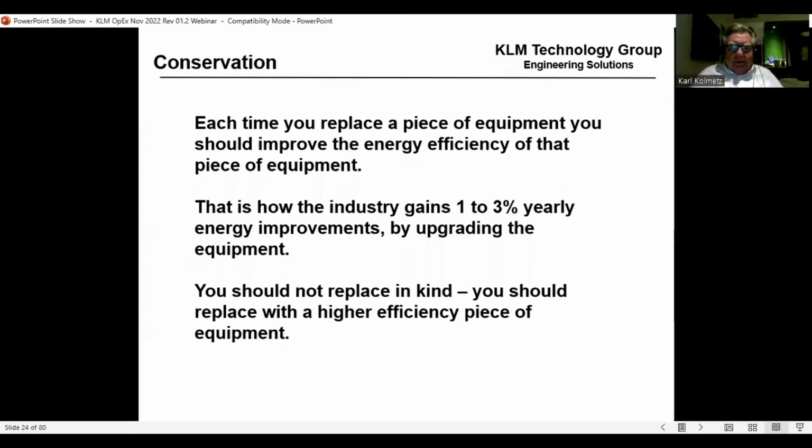Every time you replace a piece of equipment, you should improve the energy efficiency of that equipment. That's how the industry leaders gain 1 to 3% a year, just by upgrading the equipment. You should not replace in kind. You should replace with a higher efficiency piece of equipment. And with the cost of energy today, it's actually going to pay its way back fairly quickly.